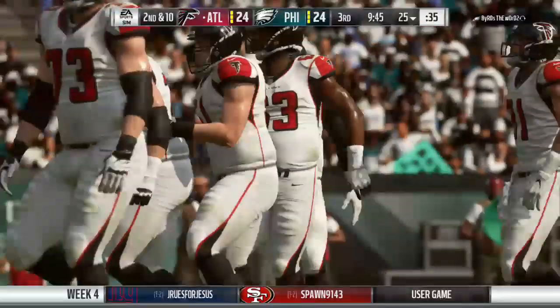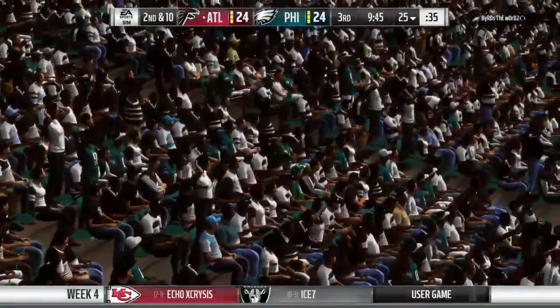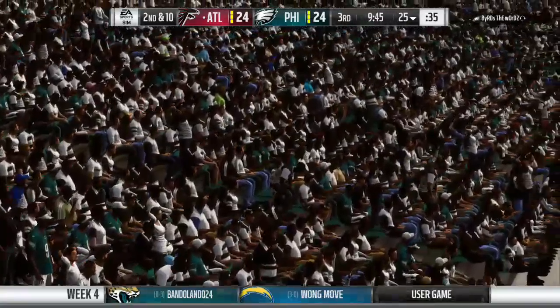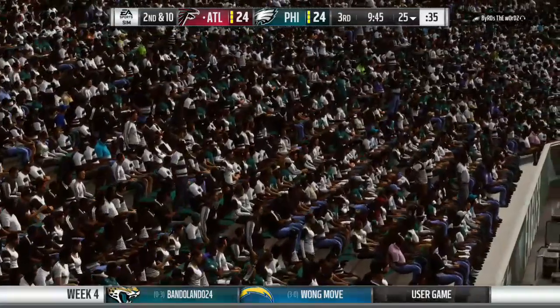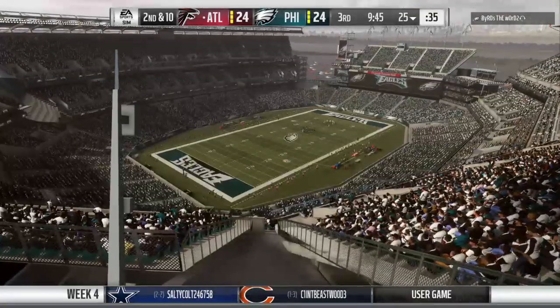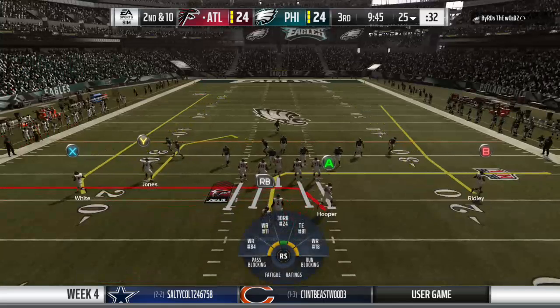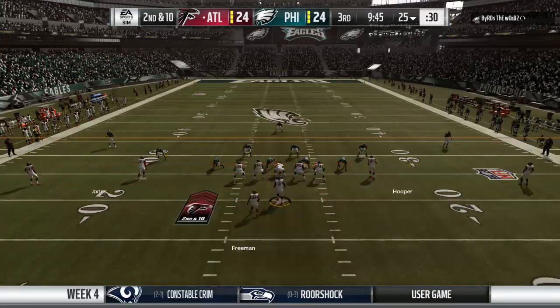Now, the first play of the drive there is incomplete. So following the incompletion, here's 2nd and 10 from the 25.